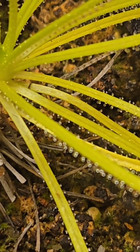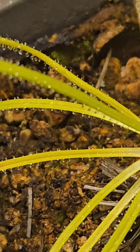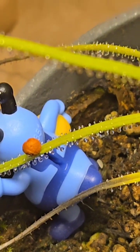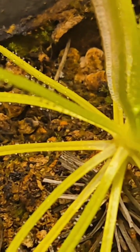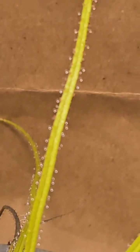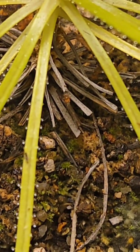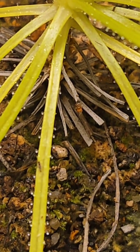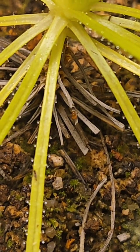A smell that we can't obviously smell, but insects can, attracts them. There is a nectar along the rim of the trap that an insect will drink. It gets them high or drunk, whatever analogy you want to use. And that's all it needs. If it triggers the three hairs on the inside, a wiggle a couple of times, the trap will close.